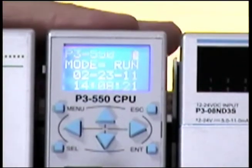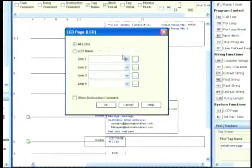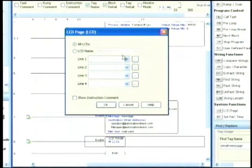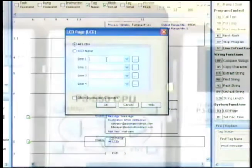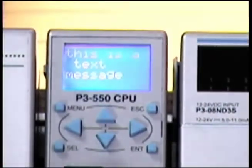You can see right now what it's displaying is that it's a P3-550. It's in run mode. It has today's date, and it shows a time up there, which I don't think is exactly correct. It's off a little bit. Same thing on the remote slave. It just gives the product number of what the remote slave is. What Richard's going to do is show you what you can do to pop up a message. There you go. You can see that it actually says this is a text message. That's just something Richard was playing with a while ago and popped up.